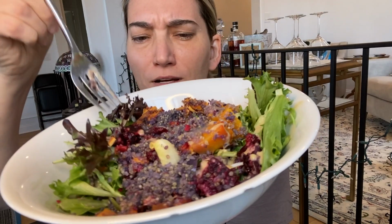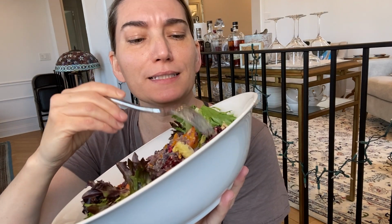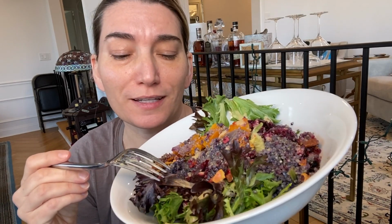Lunch. You can see the quinoa and the butternut squash and the greens and the beets. The dressing, it is peach based, but it almost has that zip of an Italian dressing. So the vinegar and the spices that they use are forward.